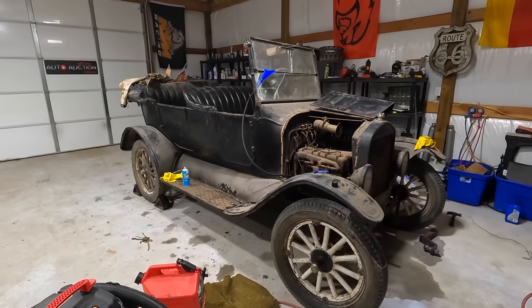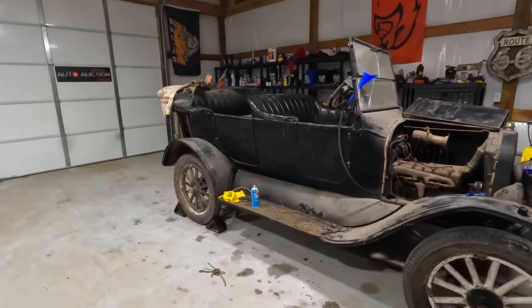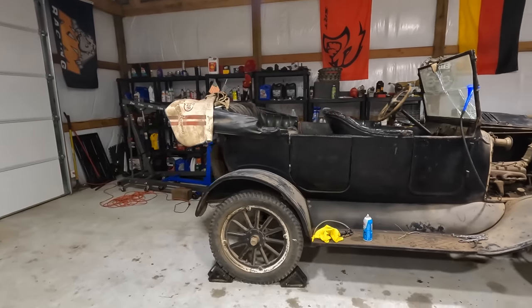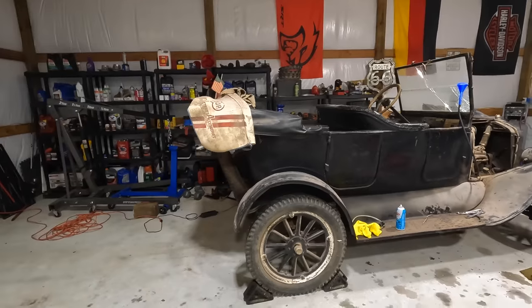What a story to tell. The fact that it was in a movie, not a car like this, but this very car was in a movie. I posted a clip toward the beginning of the video.